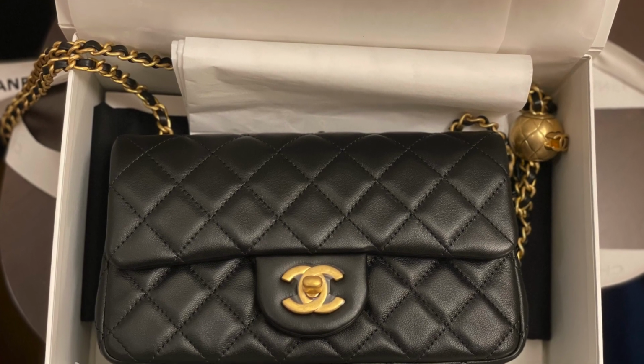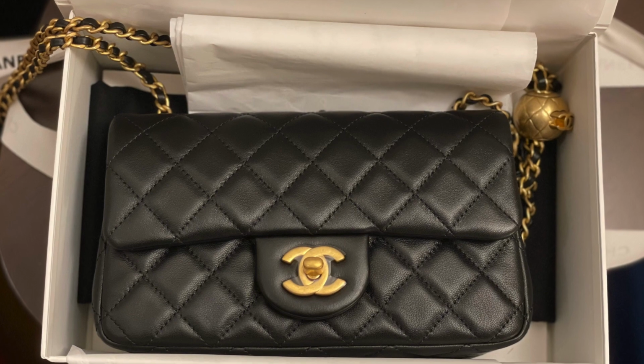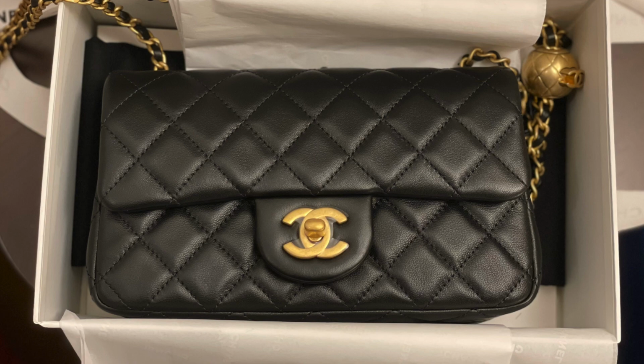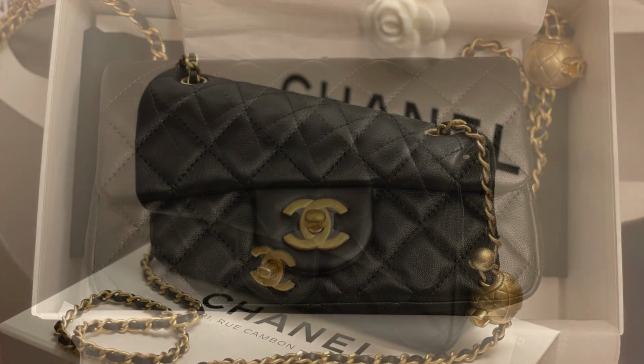And remember, I got 4 Chanel bags from my Paris trip. So yes, I also got offered this mini CF in the classic black color, also with the Pro Crush. I will do a detailed review video soon, and please help me pick which one I should keep.